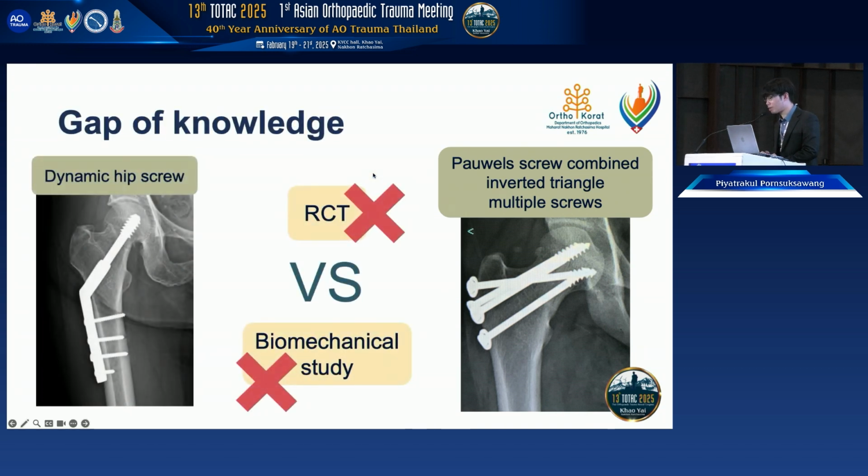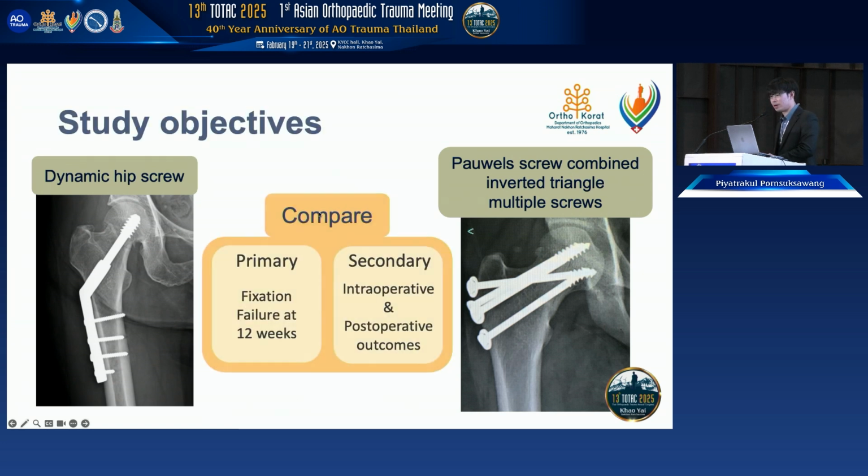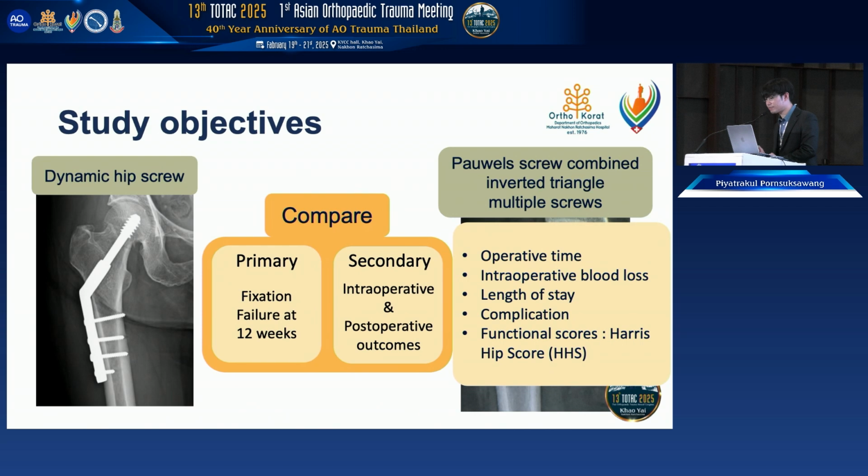But there's still a gap of knowledge, as no randomized control trial or mechanical study has yet compared the outcomes of a dynamic hip screw and Pauwels screw with inverted triangle multiple screws. The primary objective of this study is to assess fixation failure at 12 weeks post-operative, and secondary objectives include operative time, intraoperative blood loss, length of hospital stay, quality of reduction score, complications, and functional outcome using the Harris Hip score.